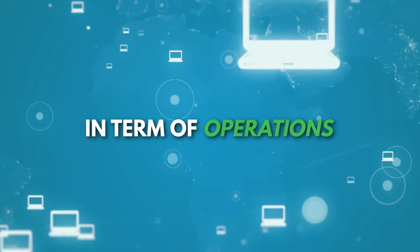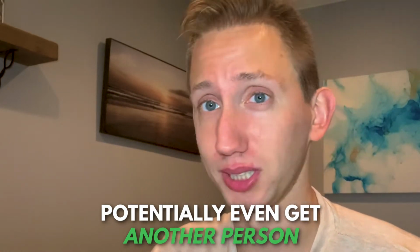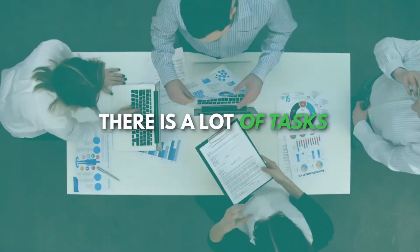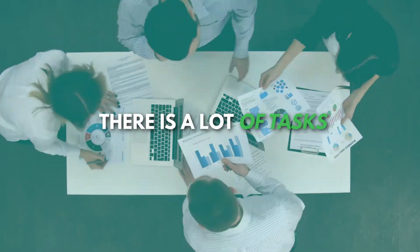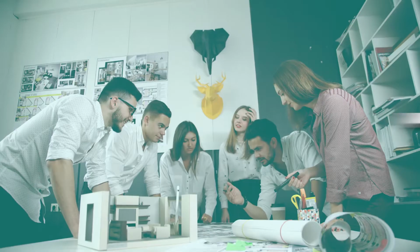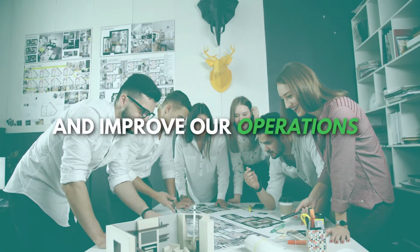So now, as I look onto 2022, in terms of operations, we're going to continue to build on the model we have. The operations person I mentioned earlier in the video, I'm going to try to bring on as full-time, potentially even get another person to tackle all these tasks simultaneously, because there's a lot of tasks that need to be dealt with on the ground, and a lot that need to be dealt with on the back end, on the computer screen with paperwork and all that. So we're going to continue to grow our personnel to improve logistics, efficiency, and our operations.